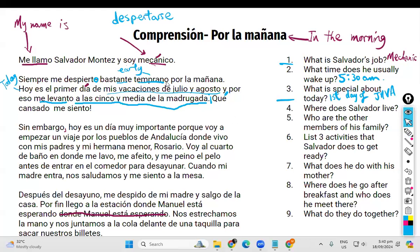Okay. Let's look at the next paragraph. Well, let's read the questions first and see if we can decipher. Where does Salvador live? Who are the other members of his family? List 3 activities that Salvador does to get ready. What does he do with his mother? Right. So all of this is in our middle paragraph, right?